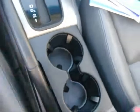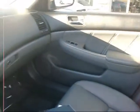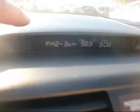Power outlet, does have the heated seats for the two front seats, and the cup holders. More storage down below here. Power outlet in here. She's a real beauty. Kind of has the heads-up display up here too, so you're keeping your eyes closer to the road as you're flipping through a radio station or whatnot. Clock is also up there.